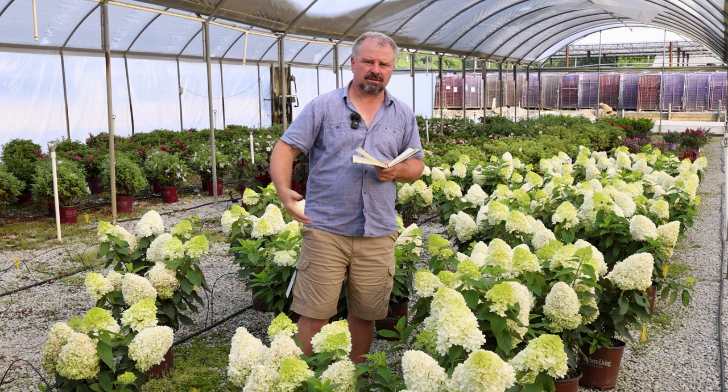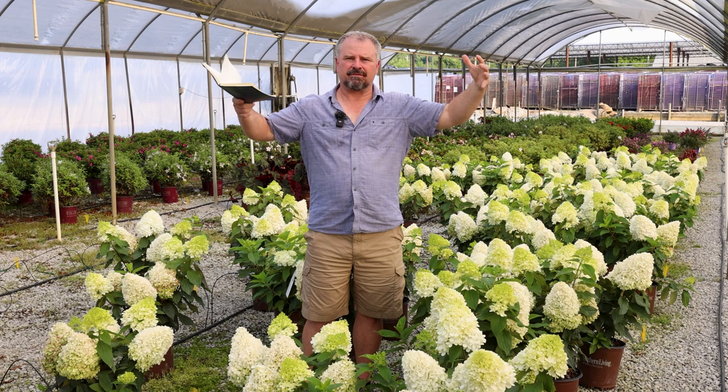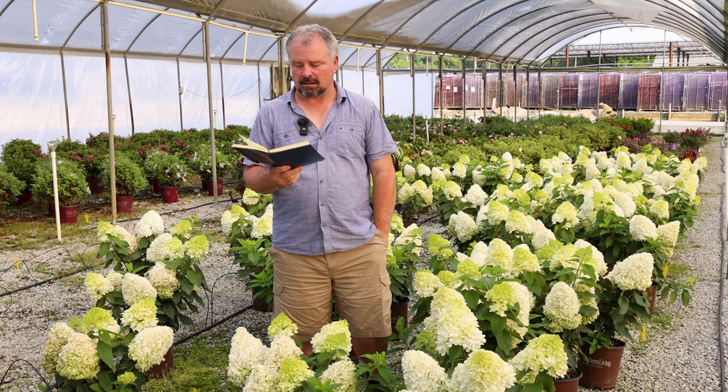But initially, we do cut them off. We have plenty of other pollinator plants in the garden. What we want is to get as much growth out of the actual foliage part of the plant as we can all summer long and enjoy that. And then that will ultimately allow us to end up with more flowers at the end of summer anyway, if the plant's bigger.